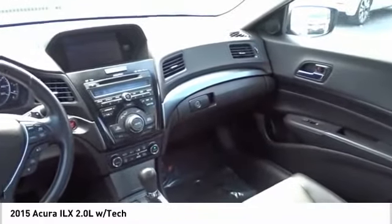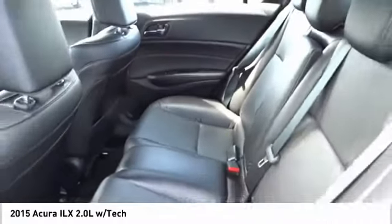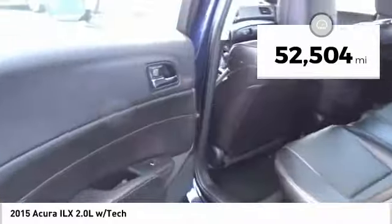If enjoying the drive is something important to you, then the ILX might be the one you are looking for. This vehicle has less than 55,000 miles.